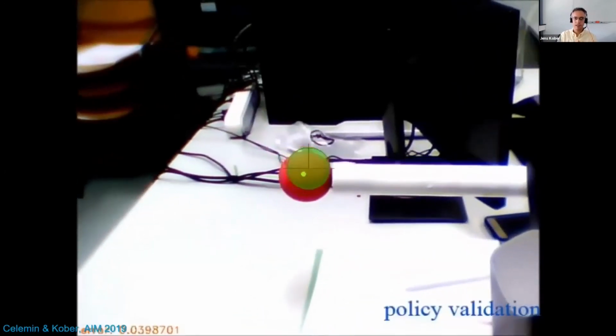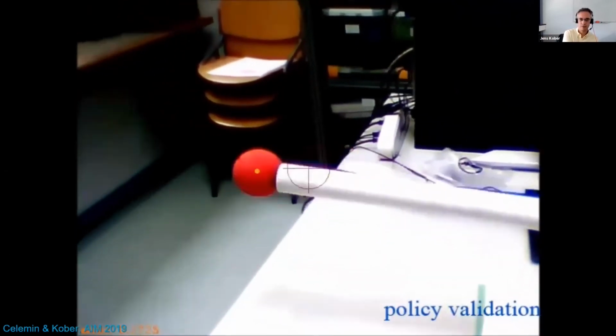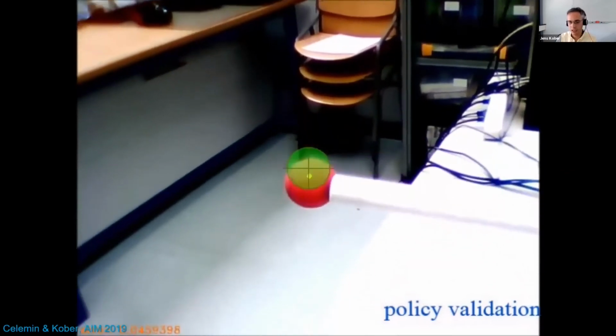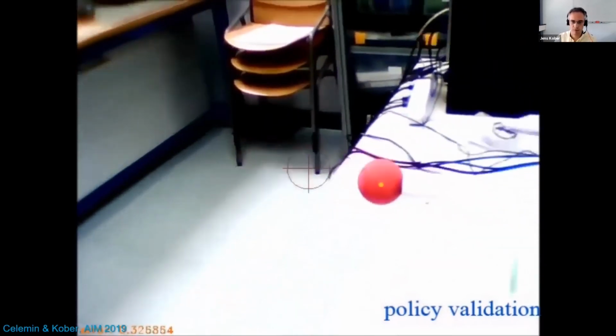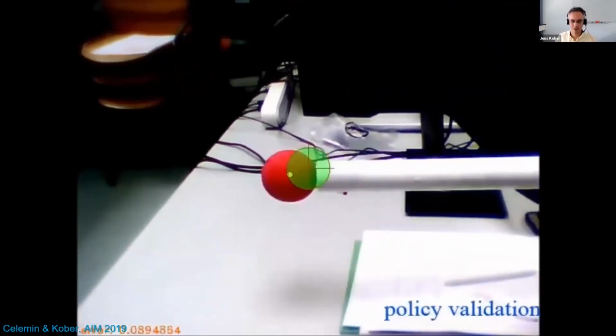Here we're learning the policy and the reward function at the same time, using a pretty classical inverse reinforcement learning approach. What you see now is, in the end, the validation of the learned reward function and policy by tracking a real red ball.